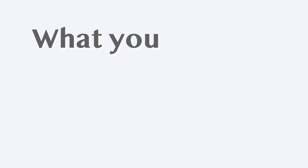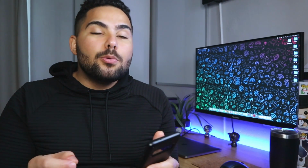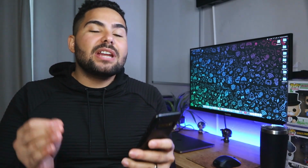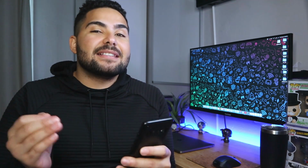So to start, let's take a look at what you must do in order to qualify for this card. In order to qualify for the Bilt card, you must have at least good credit. And by good credit, you should have a minimum of a 670 credit score before you guys apply.